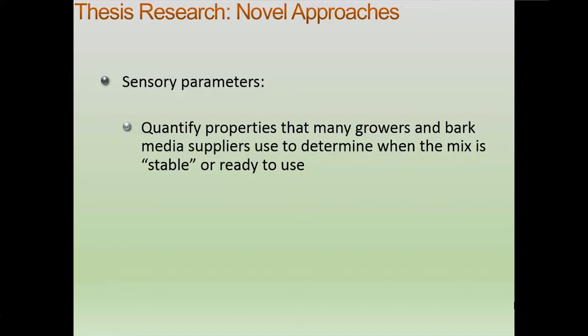Some of the novel things we're doing involve sensory parameters. When I was out talking to the owner at TH Blue, a lot of times people, when they come to buy the bark, they don't know exactly what they want, but they know the color of the media they want, and they know it by the smell. And so if it doesn't smell right, or if it doesn't look right, they don't want it. But these aren't really things that are easy to quantify.